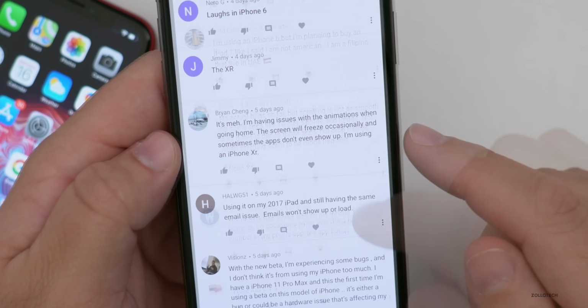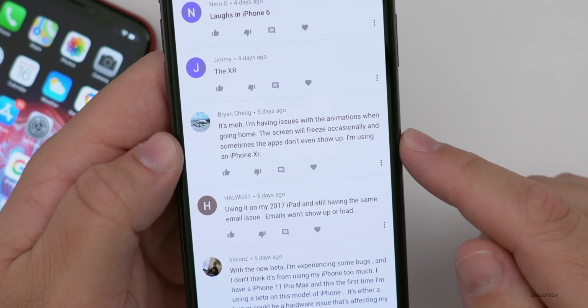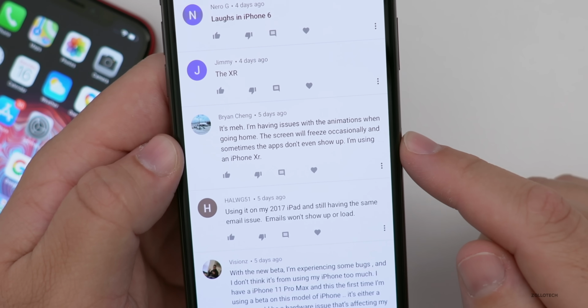iPhone XS. It's meh. I'm having issues with the animations when going home. The screen will freeze occasionally, and sometimes the apps don't even show up. I'm using an iPhone XR.